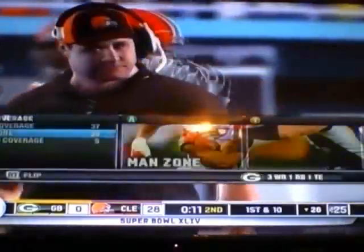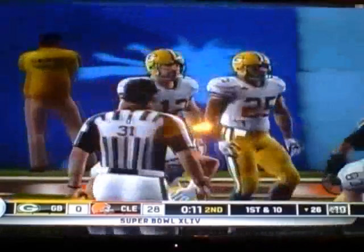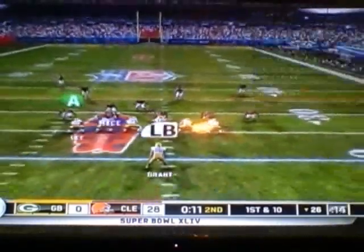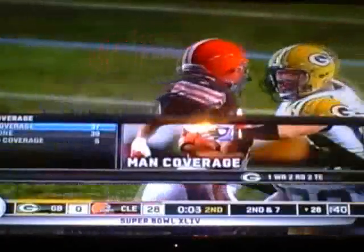The Packers have had a long day so far, and if they don't make something happen on this series, well, we're going to see these players getting more and more frustrated. Hands it off. He gets out to about the 28-yard line. Martin was there on the tackle.